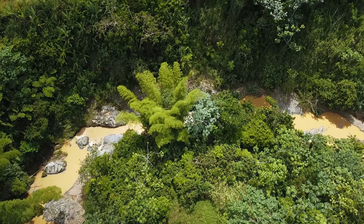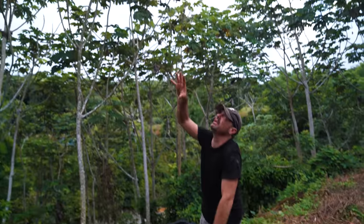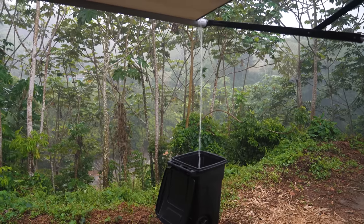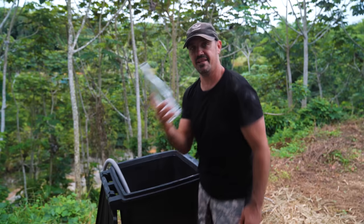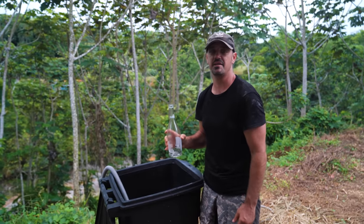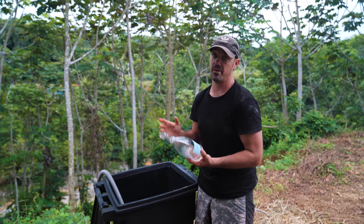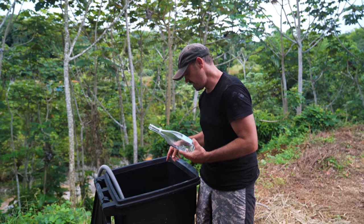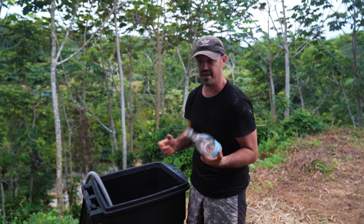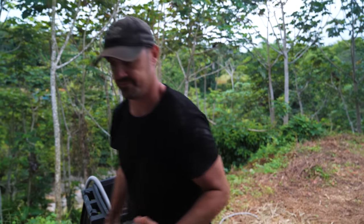So I've been catching rain already off of our awning here. It rained pretty hard. And what I do is I let it rain and rain and rain until I can catch it in this bottle. And then once it's clear and I can take a drink and not taste anything crazy and there's no sediment or minimal sediment, then I let it go into the rain catch. And now I'm gonna start taking it over to the big cistern and hopefully have enough water to get enough water going.